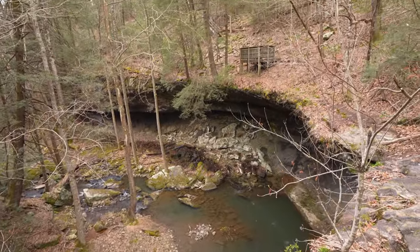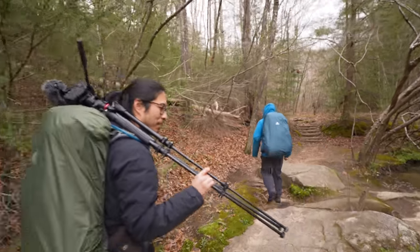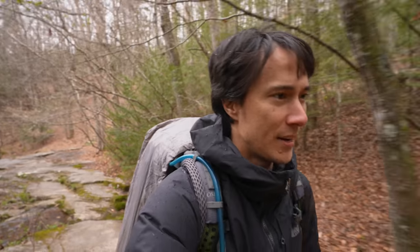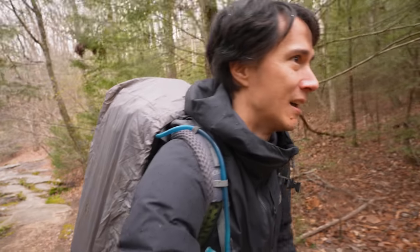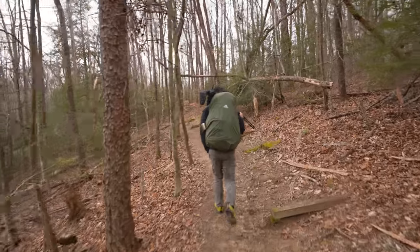So far, the weather was not quite what we had expected for the springtime. Rain is not too bad right now though, but I'm hoping it doesn't get worse because that combined with the cold would be really awful. It is much colder than even I anticipated it to be. It's quite chilly right now. I think once we get moving though, it'll change. Yeah.